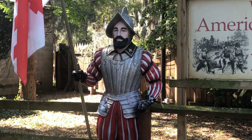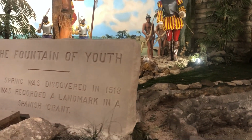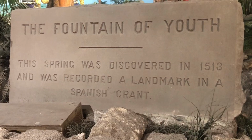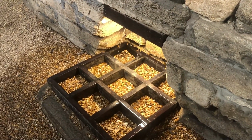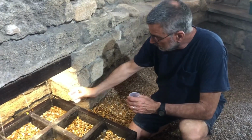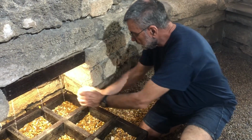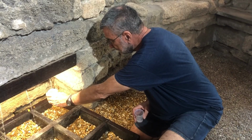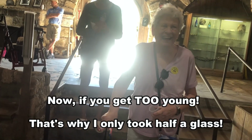Ponce de Leon. I can't wait to see these people go back in time in front of our eyes. I've got some joints that would sure be happy. This is the actual Fountain of Youth. Here you go, dear. Okay, now if you get too young. That's why I only took half a glass.